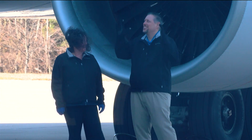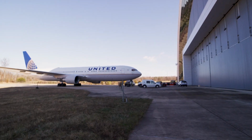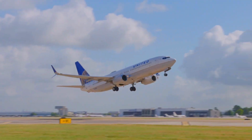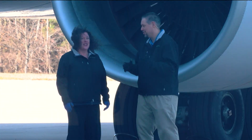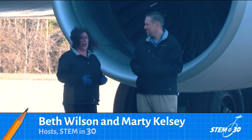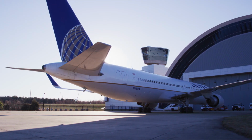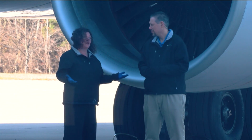This 767 is huge. It is pretty cool. The Wright brothers first flew 114 years ago this month, and man, have things changed. Things have changed, but you would be surprised about how much of this airplane is descended from the original Flyer. The basics of flight haven't really changed.